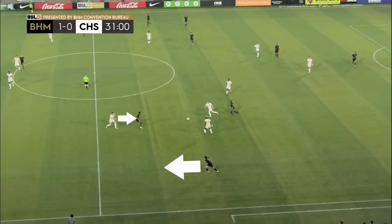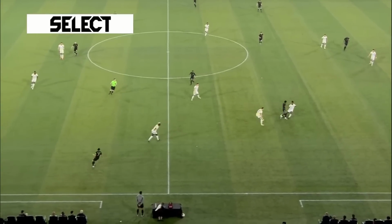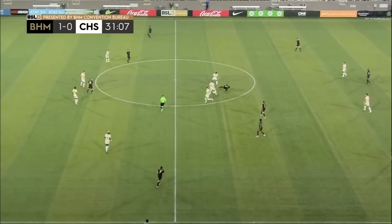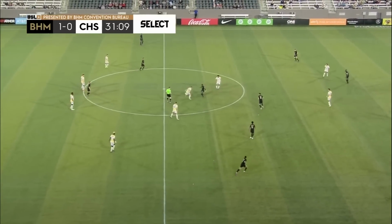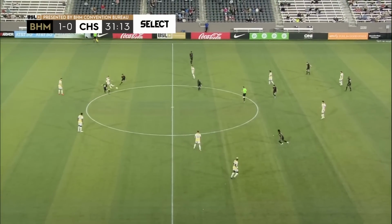And if Marlon would have just hit this ball with the outside of his right foot to him, we would have been done for. So I got lucky that Marlon didn't do that, and he kind of took a couple extra touches, and then our team is able to collect that ball. But as soon as I see that fullback making that overlapping run, I need to drop off Marlon and be prepared for that. And then here, Tristan's going to play me the ball.